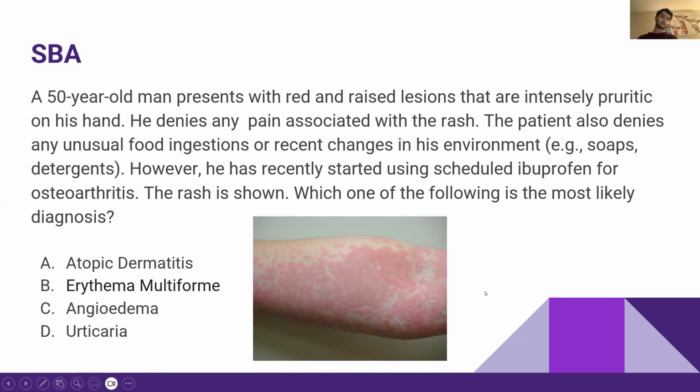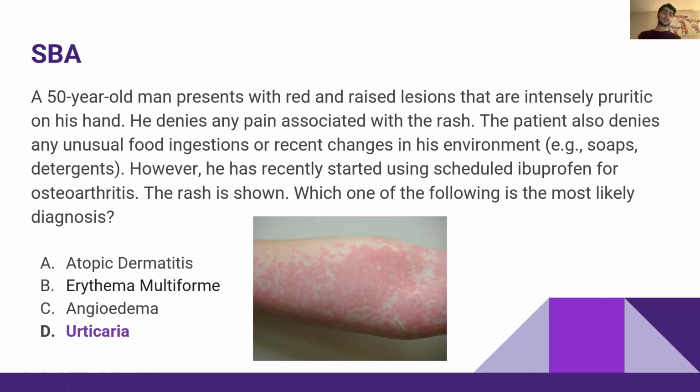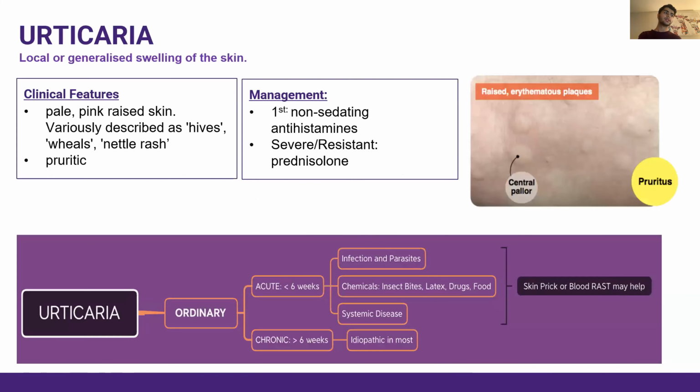The answer in this case is urticaria, and this image is a characteristic picture of urticaria. This red raised rash, and there's an obvious trigger in the case, that he's recently started using ibuprofen, and drugs are a common cause of urticaria. So this slide summarizes some of the key points about it.